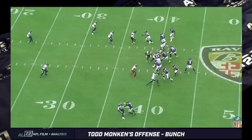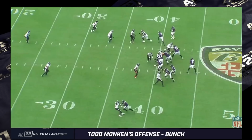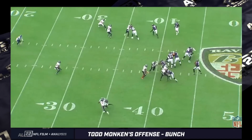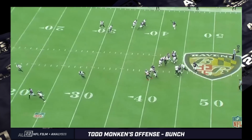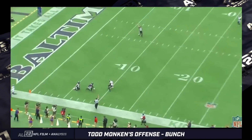Lamar has the option to go there as well. I would say that pre-snap, this is the type of thing that he can decide what he's going to do, or he can check it like he just did right here. I'm not sure why we didn't take that. To me, it looks like we got a great opportunity to go there, but look, this ain't a bad option down here either, right? And that's the whole point. Monken has created an offense that gives Lamar multiple good options on every play.